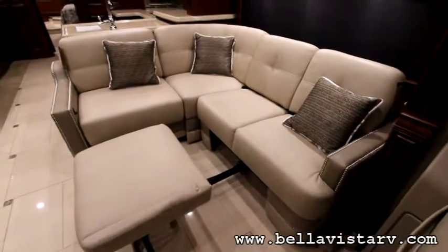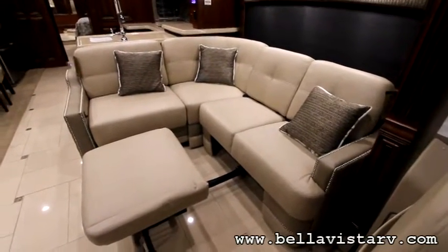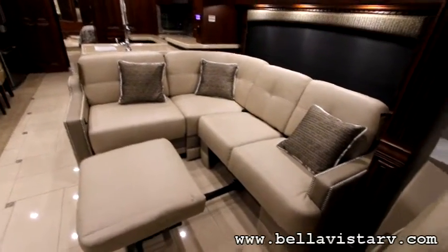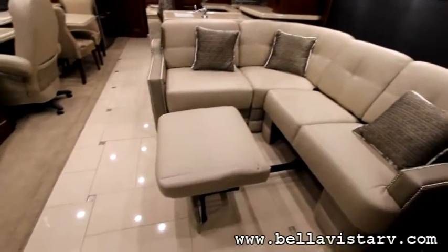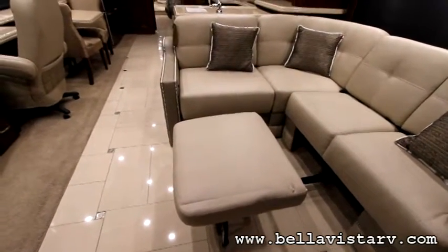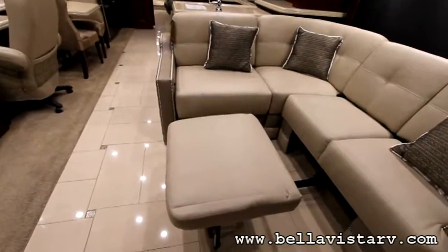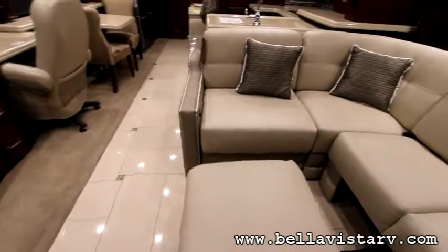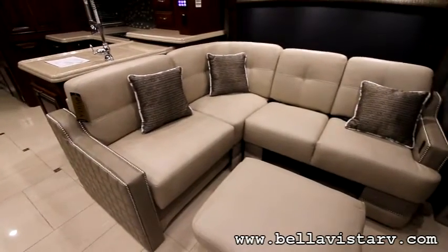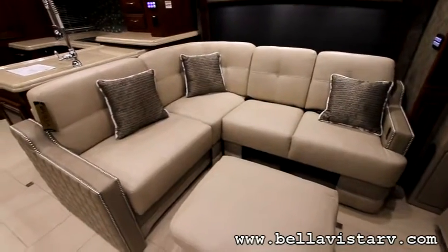Now, one thing I love about the 45 Palace is this L-shaped sofa. In this coach, it's actually been upgraded to the electric L-shape, so the sofa does actually recline into a bed or can recline just for lounging. It also comes with this ottoman that can be pulled out, as you see it here, or pushed up against the sofa. When the sofa is dropped, it becomes a sleeping spot. Now, the Dynasty, of course, is outfitted with Villa furniture, so you have very soft and supple leathers, much better made furniture, real attention to detail.